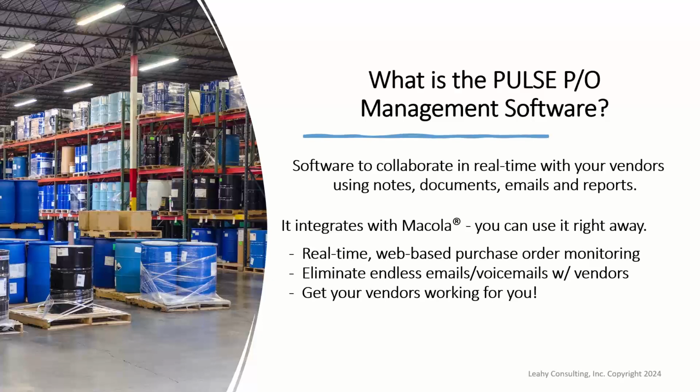So for today's demo, what is the Pulse Purchase Order Management software? This is software to collaborate in real time with vendors using notes, documents, emails, and reports. So this integrates directly with your Macola software that you can use right away. There's no mapping that needs to be done. There's no upload and download. It's doing a direct read from your Macola database. This allows it to be real time. There's advantages then of it being web-based as far as who can access, where they're located in our country, out of our country. As long as you've got authority with full security on it, you have access. This eliminates endless emails, voicemails with vendors, and this gets your vendors working for you.